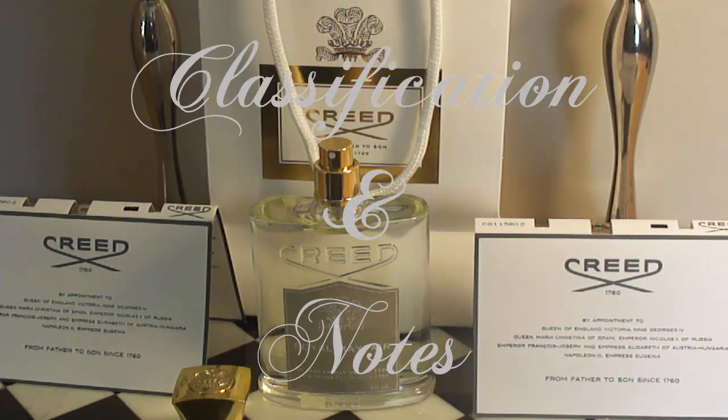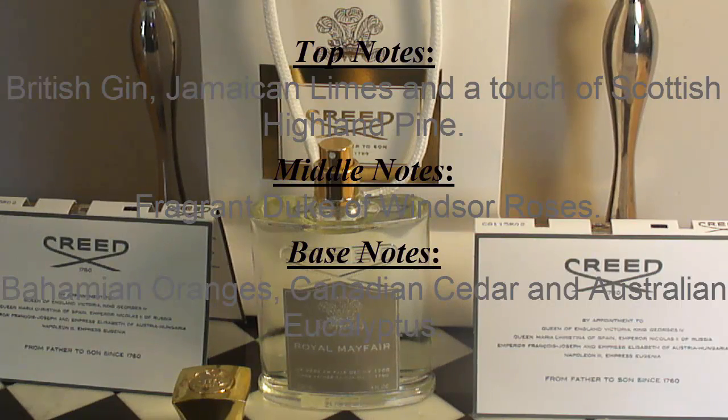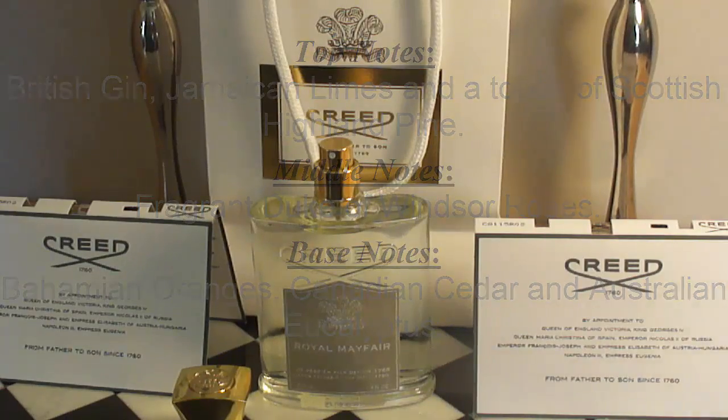Classification is a woody floral aromatic, and the notes breakdown is as follows. The top notes are British gin, Jamaican limes, and a touch of Scottish Highland pine. The mid notes, you're going to get fragrant Duke of Windsor roses, and in the base you're going to get Bohemian oranges, Canadian cedar, and Australian eucalyptus. Amazing scent, guys.